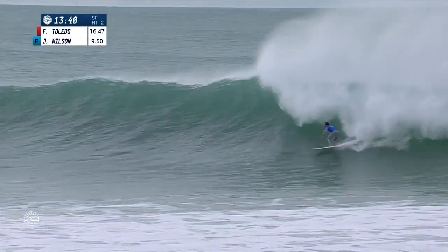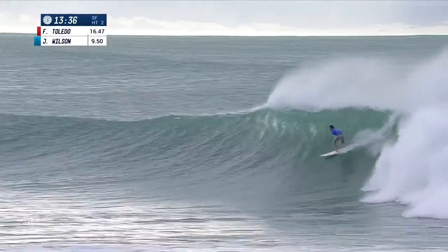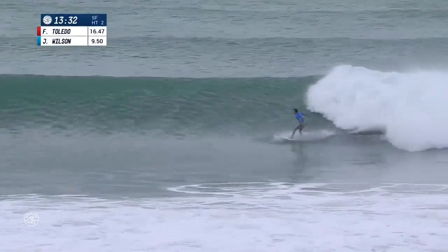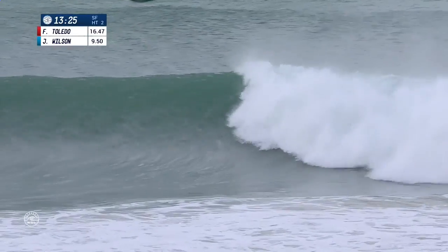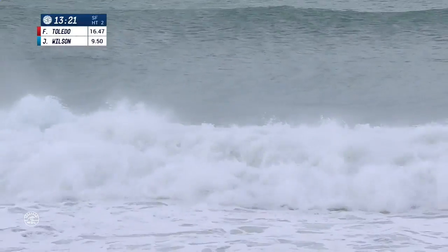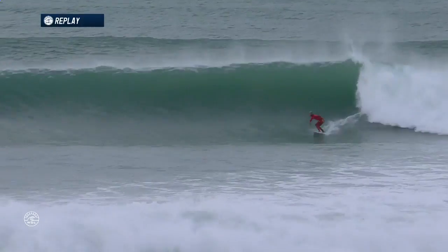Another bigger wave driving down the line. Let's see if this thing opens up for him. Just hanging back, letting the wave do its thing. It's starting to bowl up on the inside. Julian finds some cover, but he gets enveloped and can't find his way through. That means Julian is comboed, and during the break, Filipe added this one to the mix.